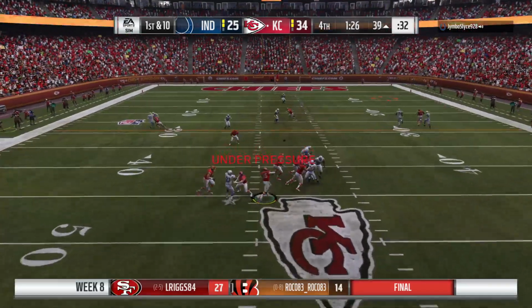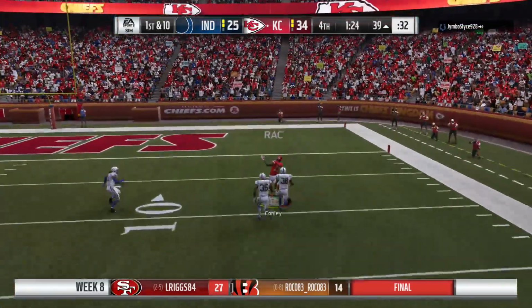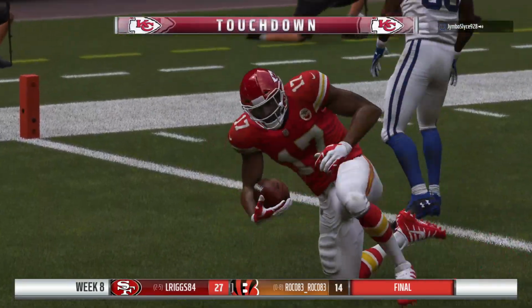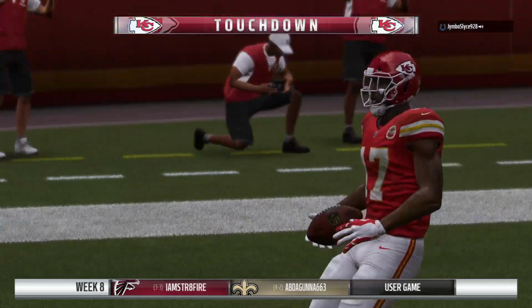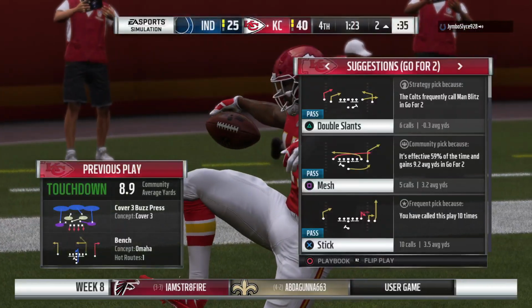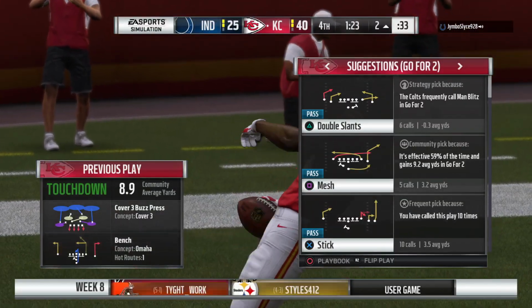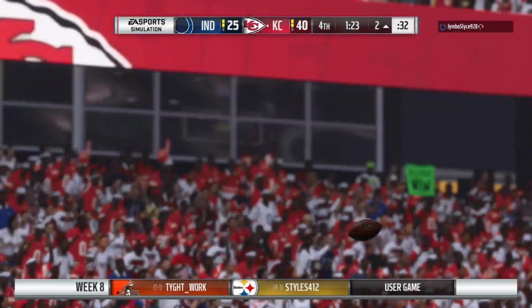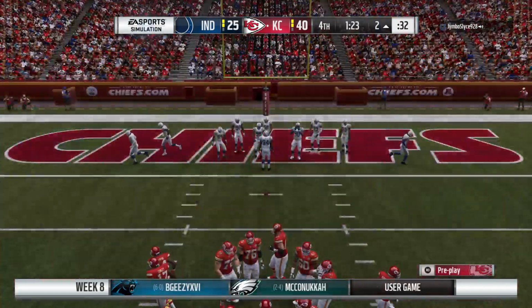Mahomes to throw. He's going to go deep for Conley. And that is caught one-handed. Oh, my, he pulled it in. And he takes this into the end zone for a Chiefs touchdown. Chris Conley, his 5th touchdown now on the year. And the Chiefs add on to their lead.